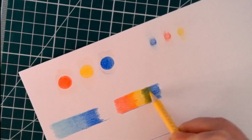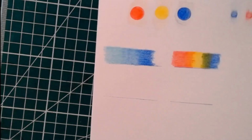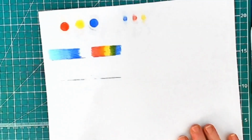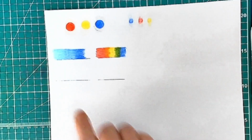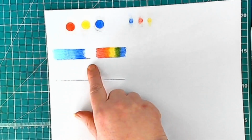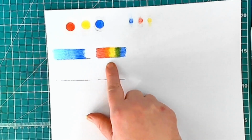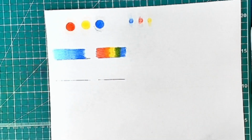And I think I'm going to maybe zoom it out and show you how that looks. Maybe not. So yeah, there we go. So there we are with our gradients, both the light to dark, where you can see that movement of color from our light to the darkest. And then of course in our rainbow, where you can see the red, the orange, yellow, green, and blue, and you can see that rainbow color.